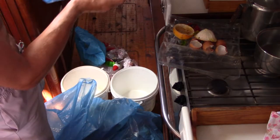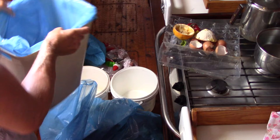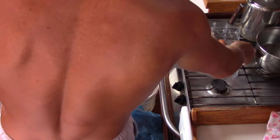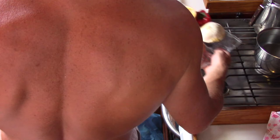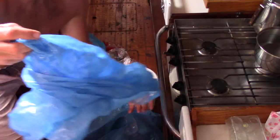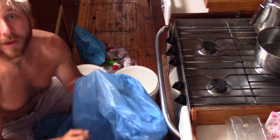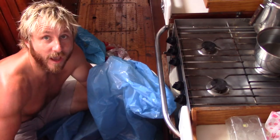And the rest of this is actually organic waste. So I'm going to throw it over the side once more. With this stuff this time. Okay, so this bag here had the organic waste in it. So what I'm going to do is turn it inside out and just wash it so we can use it again. I think that's a fair enough plan for everybody. Yay!